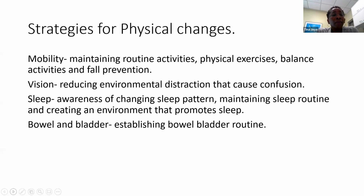Vision changes come sometimes with just the physiological aging process, but they're also common when someone has Alzheimer's. And with some of the changes, it's not just not being able to see, it's also how you interpret what you see in the environment. So one example I'll give is those people who have floors, those tiles that have contrast, one patch is dark and one patch is lighter. In the middle and the later stages of Alzheimer's, the way people see those floors, they sometimes perceive the dark spots as holes. So as they navigate the floor, they get distracted and it increases the risk for falls.